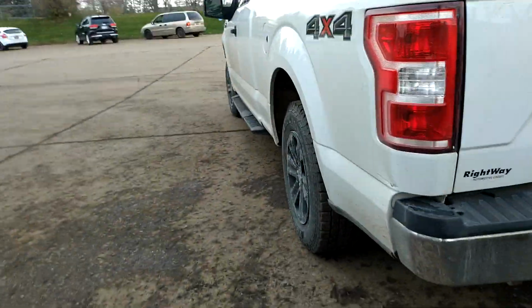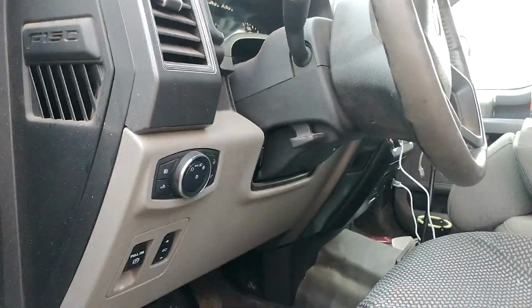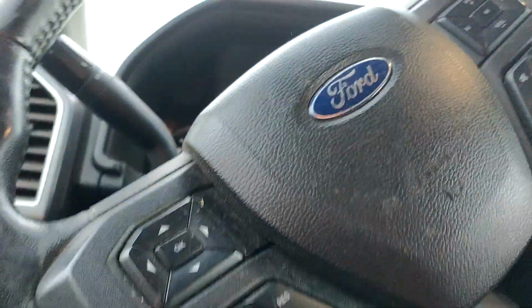Trailer's empty. All right. So that is all unloaded. A good load out of the body shop. One load closer to being done over there.